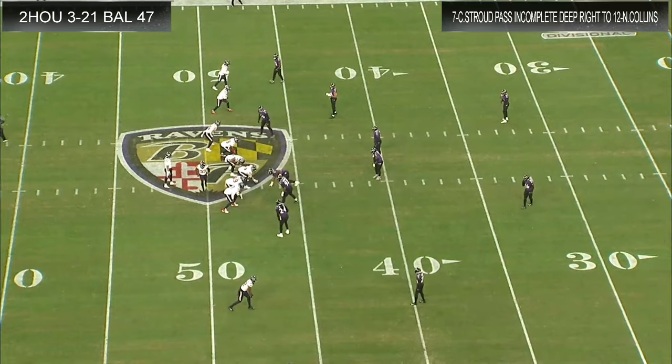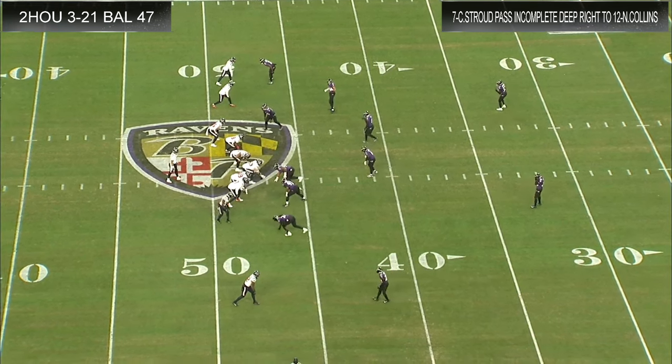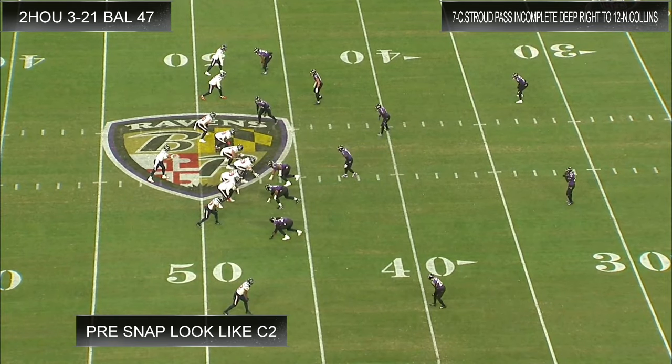Second play. It's 3rd and 21 from the Baltimore 47. It's going to be an incomplete pass to Nico Collins. Nico's at the bottom of your screen. Pre-snap read, it looked like cover two. But post-snap, that's not what you get.